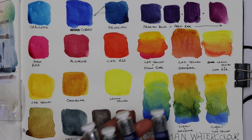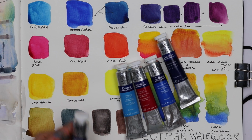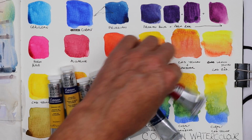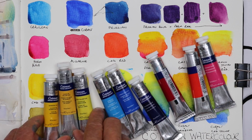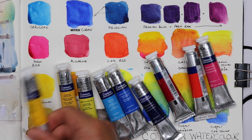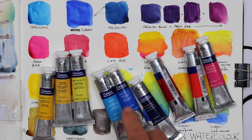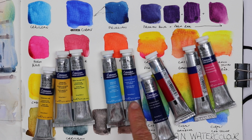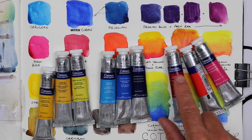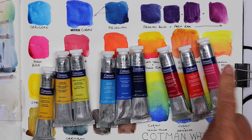Anyway, I've got the Cotman colours, and I'm sticking to my split primary palette. I'll just run through which ones I've got. Let's get the yellows, blues and reds together. I'm using lemon yellow, cadmium yellow, and gamboge, which is a new one for me, but I thought I'd pick it up anyway and add that to my palette. It's a slightly warmer one. Then cerulean blue, cobalt blue and Prussian blue. We've got the alizarin crimson, cadmium red pale and permanent rose.